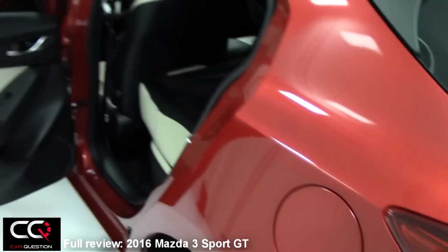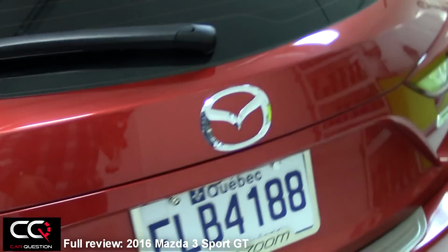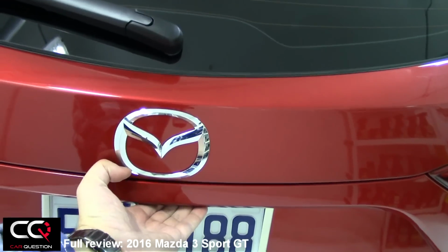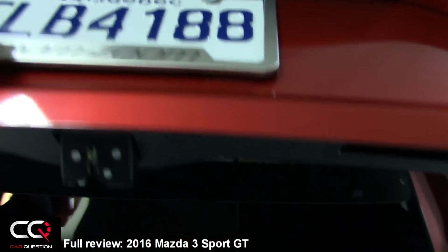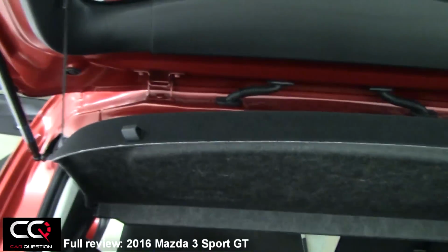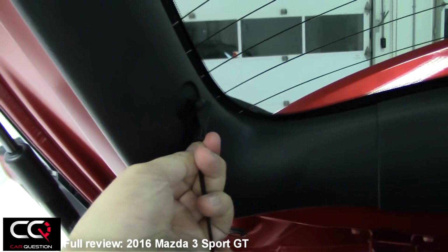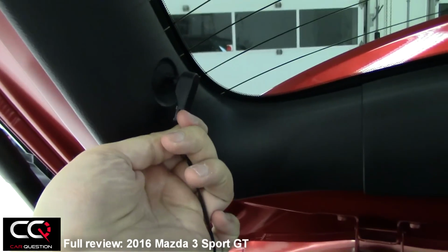Let's move to the rear of the car. And by the way, you've got good access as soon as you open the rear door. The button of the trunk is right there. There you go, going up. Nice opening, and you can also remove the cover if you want. It's quite easy, you just pull that up. Right now I'm going to put it back.